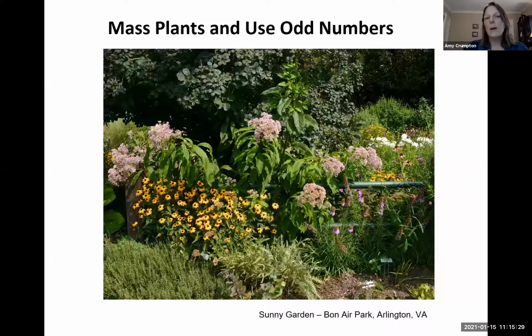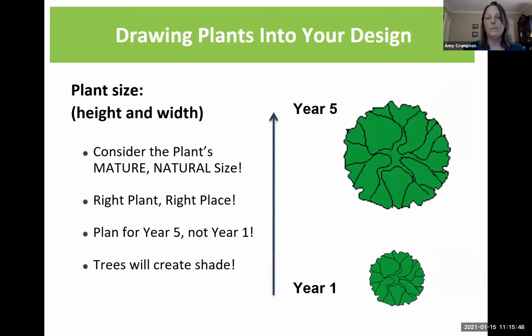And again, I've talked about massing the plants and using odd numbers. That's a really useful way to think about your planting ideas. This is the Sunny Garden in the Bon Air Park in Arlington, Virginia. This is one of the demonstration gardens for the Master Naturalist that I was mentioning earlier, where you can actually go and see some of the beautiful things that are in bloom.